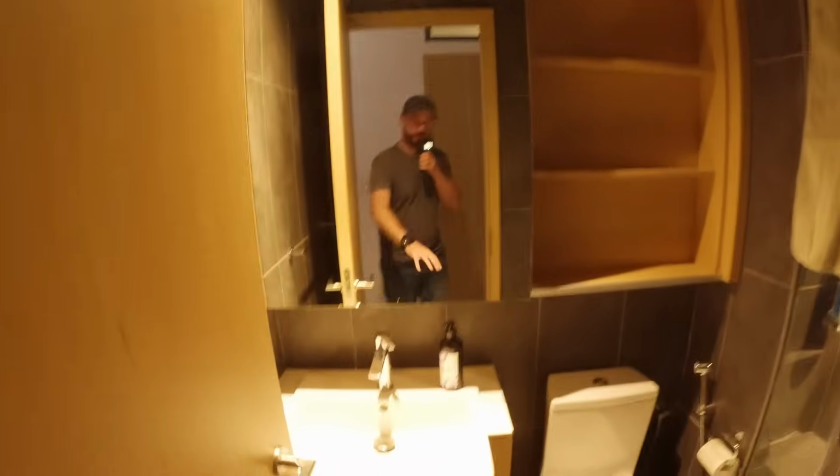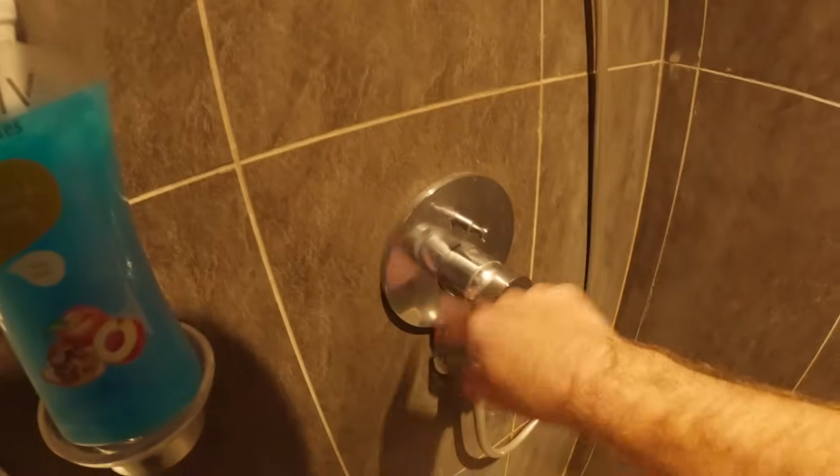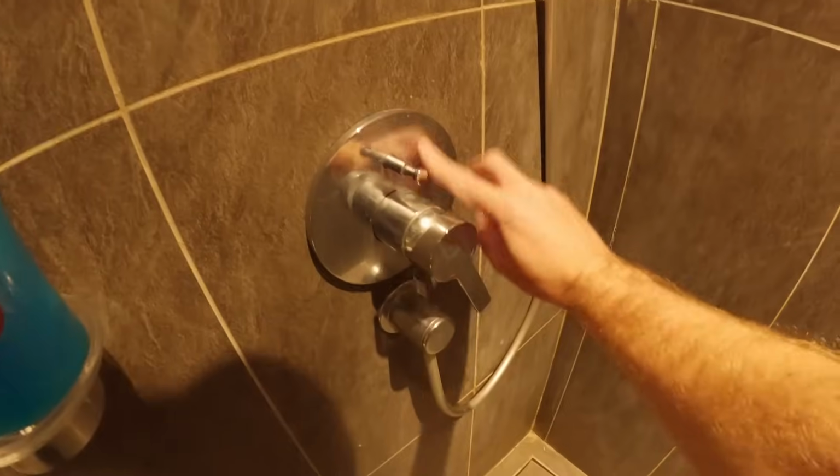The bathroom is pretty modern, as you can see. Let's take a look at the shower. There's even a rain shower, which I really love. If the pressure is good, that's the best shower you can have. The only thing I noticed is that it's not the cleanest. They could do something with the cleanliness, a little bit cleaner would be better. But overall, it's pretty good, also spacious.